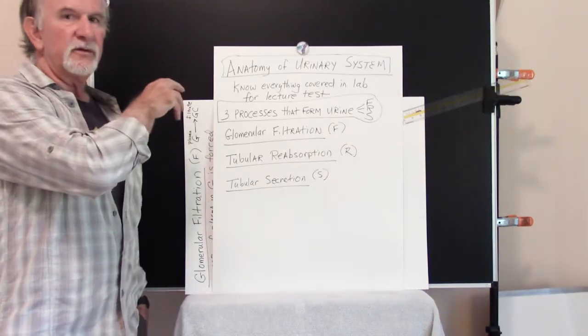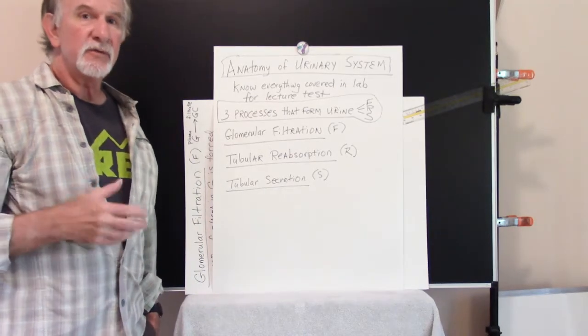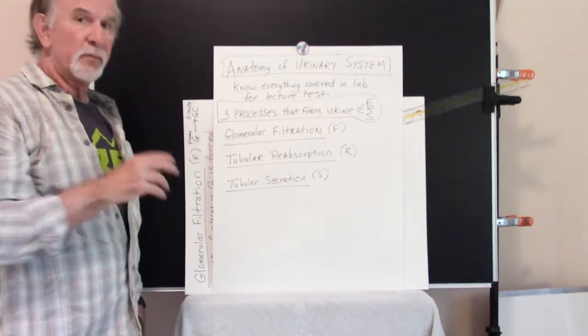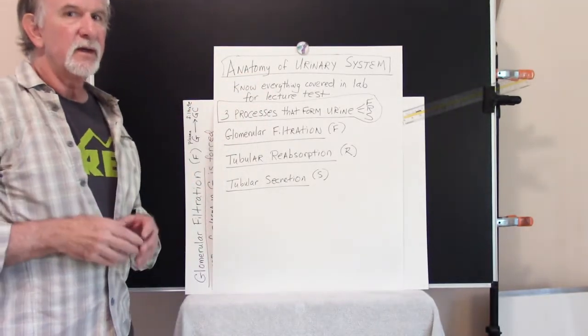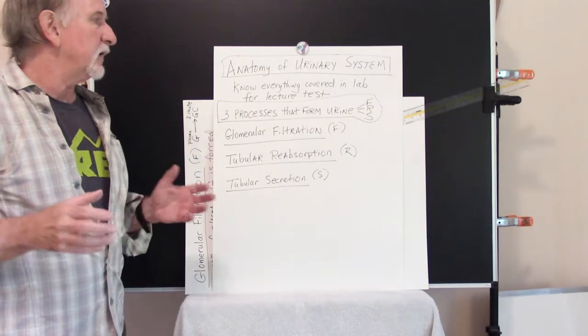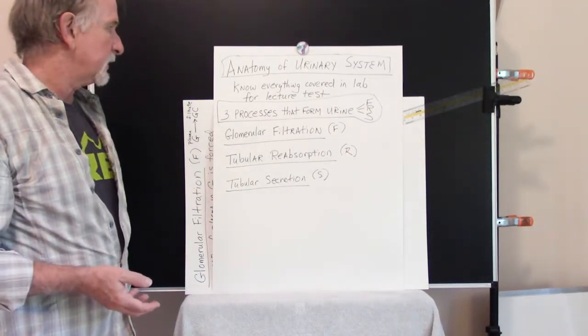I'm not going to detail the structures of the urinary system, but please make sure that you know everything that we covered in lab about the anatomy of the urinary system for our lecture test.